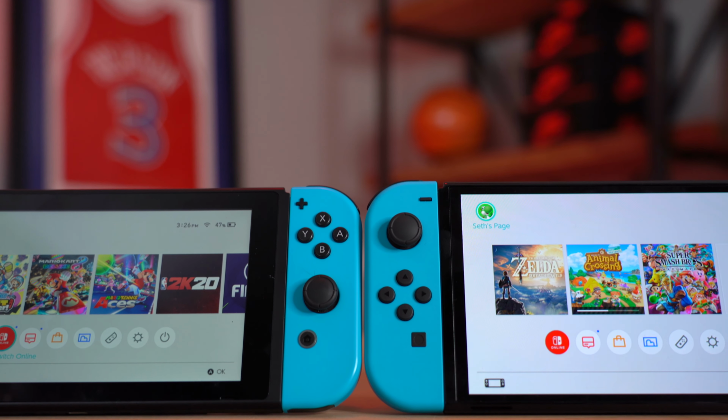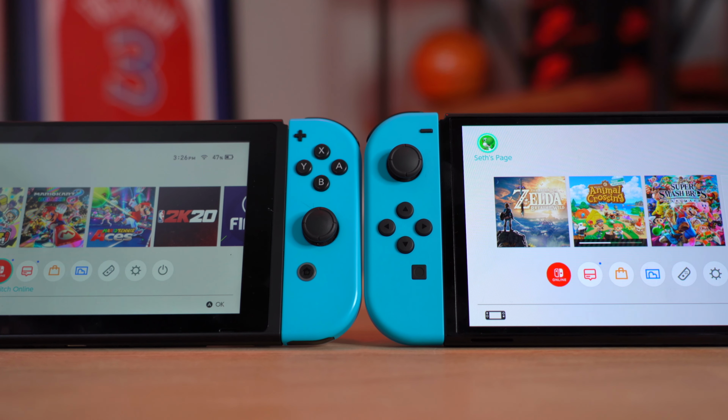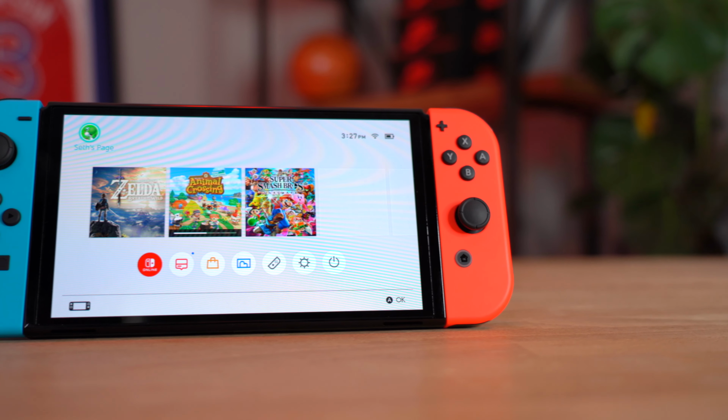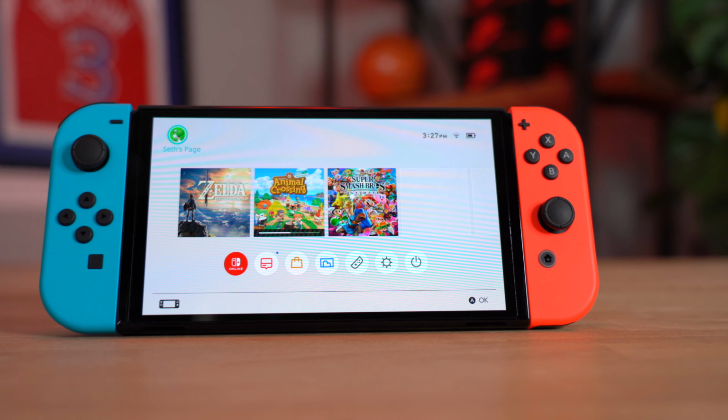The only other thing that I didn't mention is that the new Switch OLEDs have 64 gigabytes of internal storage, whereas the older consoles only have 32 gigabytes. Now, to be fair, both of those internal storage sizes are small, and you're going to need more than that, especially if you want to play a lot of different games, so you will probably have to get a micro SD card, but it's nice to have a little bit more storage on the newer console, and you'd hope to have more because you're paying $50 more.